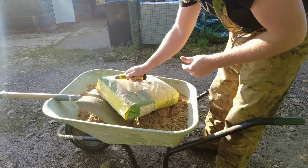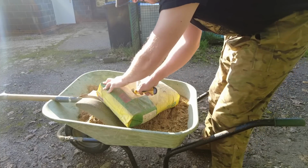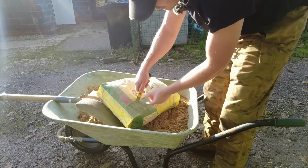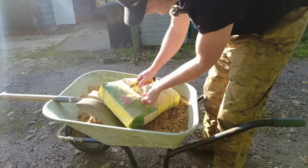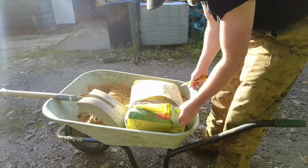To do a concrete mix, we need 4 ballasts to 1 cement. Now this is old rapid cement, and I know that this corner's gone because there's holes there. So I'm just going to use this and take that lump out.